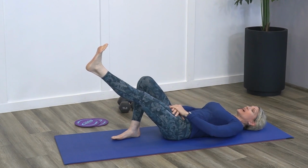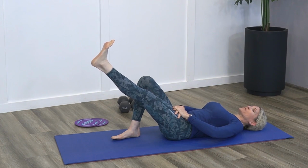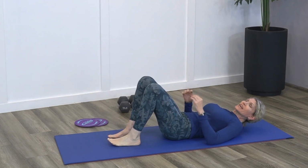Then lastly, if the leg is still too heavy, you might want to let your leg rest on an object and then just barely raise your leg away from it so that you're really targeting those muscles. Now when you're doing an isometric routine, if you're feeling cramping or shaking, it's too much.